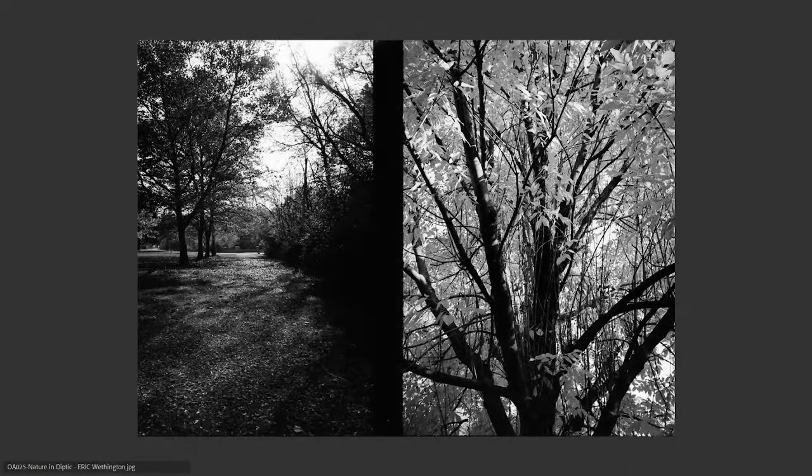Bill says the two images side by side don't have a compelling intention. It's trees shown from afar and then close up. Neither image is in sharp focus and there doesn't seem to be a strong message in either image, separately or together in composite. Eric Wethington, Nature and Diptych, 17 points.